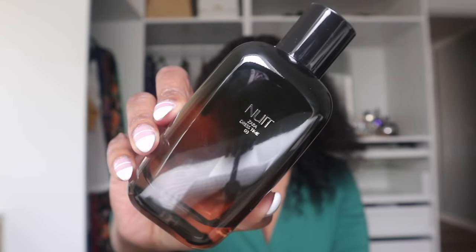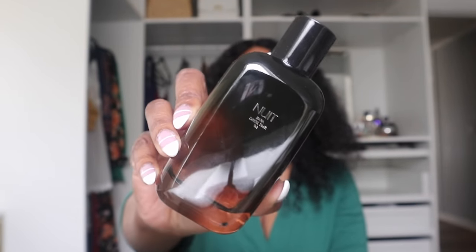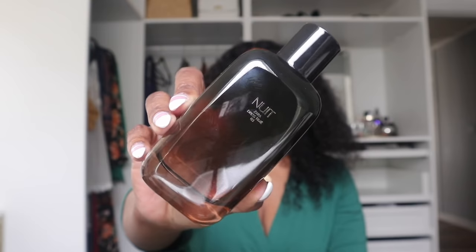The bottle is absolutely gorgeous. You can just tell by the bottle, it's a very warm, musty scent. But guys, this smells so good. This perfume is wow. To me, this can be a man's perfume and a woman's perfume, because I feel like it's a unisex type of vibe, but it smells really good. It's definitely girly still as well.